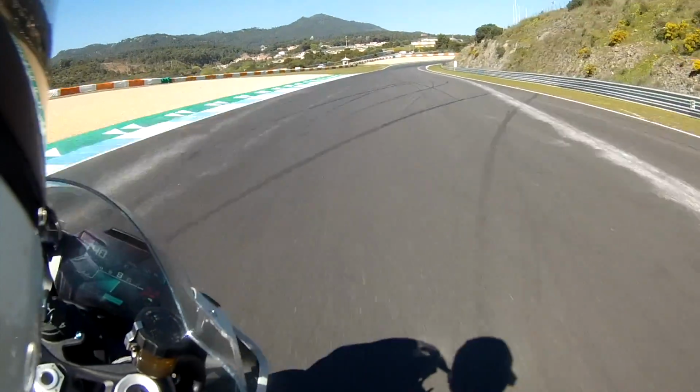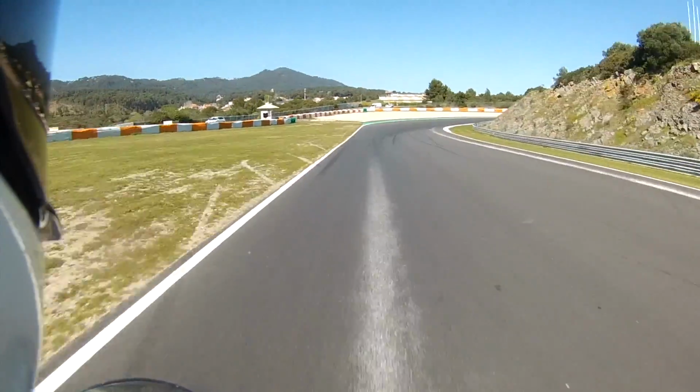There's quite a few hard braking areas here, but you really have to give it a big squeeze there. I'm not tired on the bike. It's quite a tiring circuit, this circuit, because of some of the braking and acceleration areas, but I haven't been getting that tired here. So overall, very impressed.